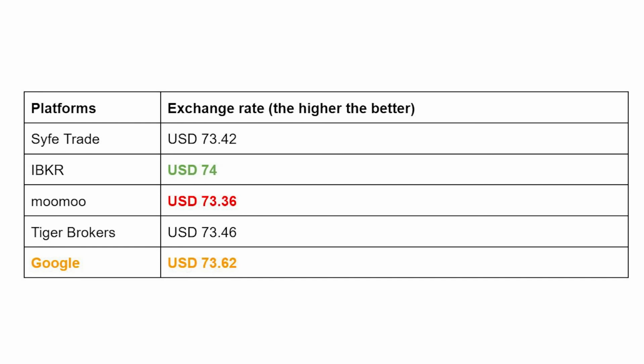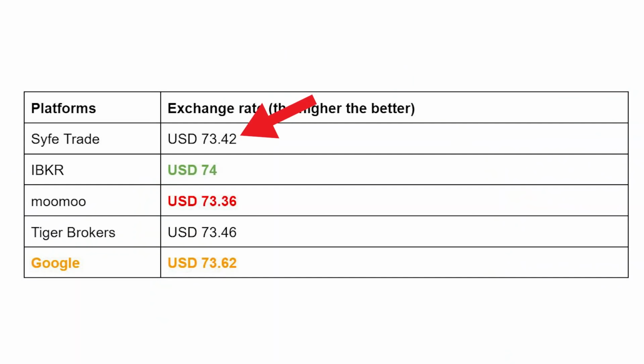The first thing I noticed is all of them are super close to Google's exchange rate. The best rate is IBKR at $74, followed by Tiger Brokers. This is consistent with what I know. IBKR and Tiger Brokers always give very competitive rates. Third in place is Syfe Trade, last is moomoo. From here, we can see that even though Syfe Trade doesn't have the best rate, it doesn't have the worst rate either. In short, I think it's okay to use Syfe Trade currency conversion because you won't lose out too much.